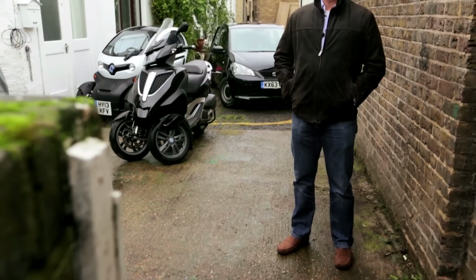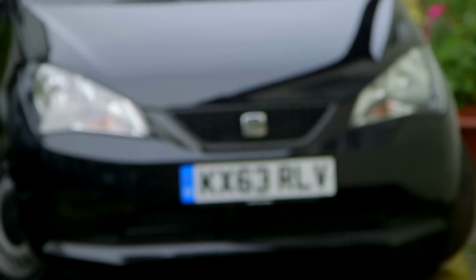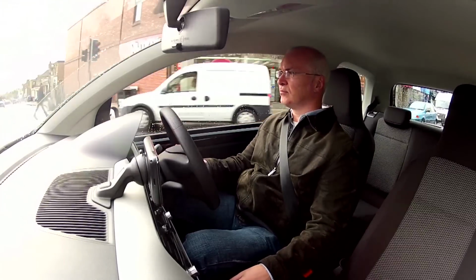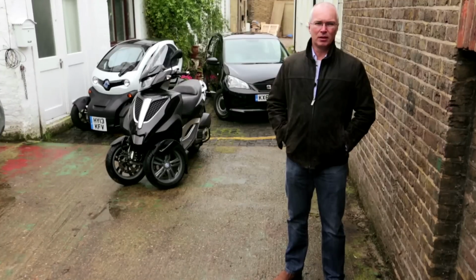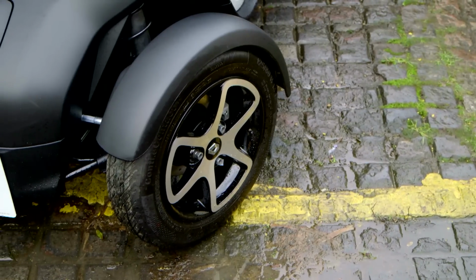There are three very good options. I think the Seat's probably the least of my choices, just because it is effectively another car. I have a car already, so there wouldn't really be much benefit to having another car. It doesn't really get me through traffic either, which is one of the things that I'm looking for in a commuting option. The Twizy, whilst it's smaller than the car, it's still bigger than the scooter, can't get through the traffic. It's not something that I'd be particularly happy for neighbours to see. I'm not sure if that would really inspire me so much.